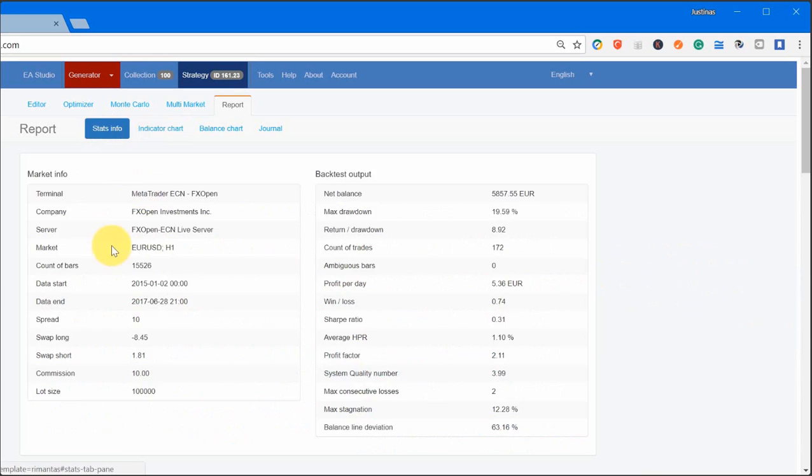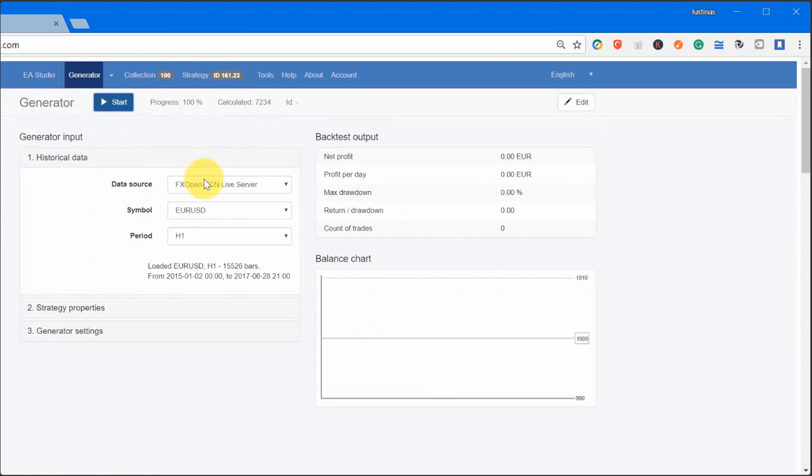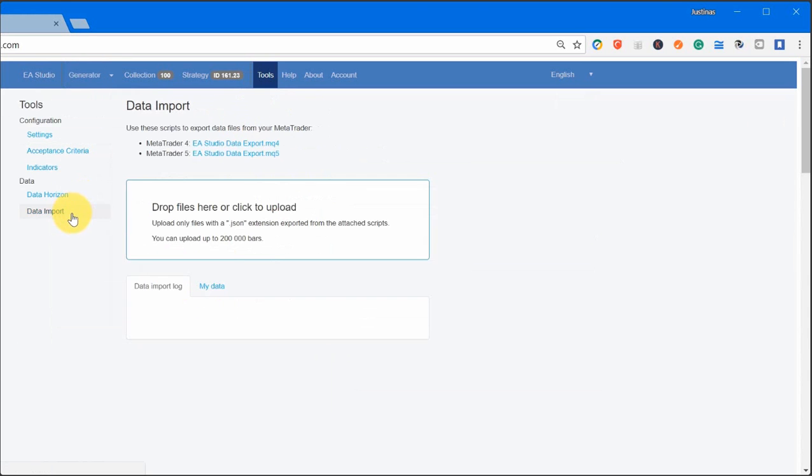So you can also have a look at the stats info of what data you're using. I'm using FX Open data here with this amount of bars, this time period, the spread, the swap, this commission, and so on. So it's very, very intricate, and that is all being pulled from the broker data that you import. The best thing about all of it is that all these robots and strategies are being created on your broker's data feed, and you're extracting that data and putting it in here with a special script that you simply download here, drop it on the chart, and you drag and drop all the data here. Very, very simple 3-step process.